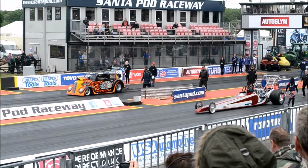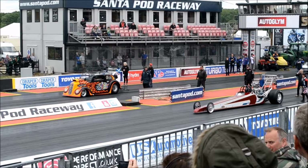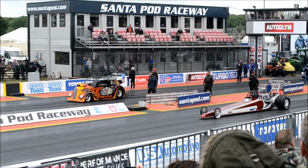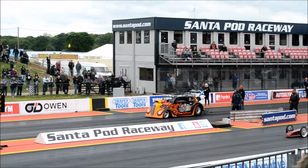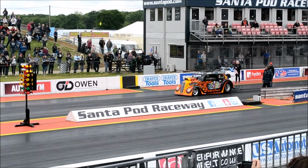So in the auto-flip lane, the Outlaw Anglia, the dragster in the qualifier lane. But who is going to come out on top on this one? Get into the final, get a trophy at the end of the day.